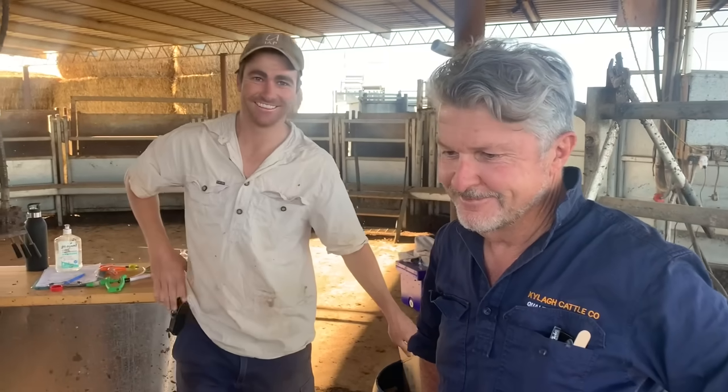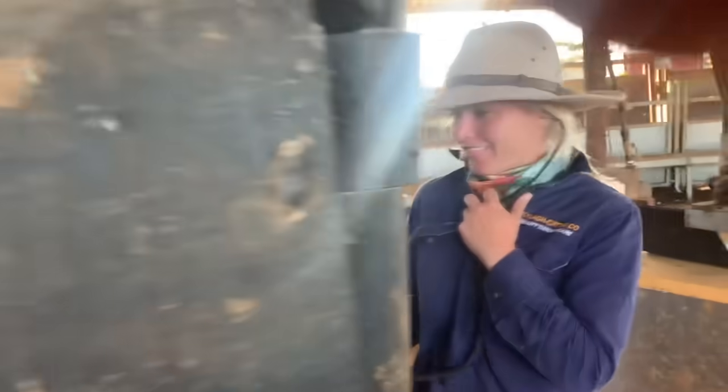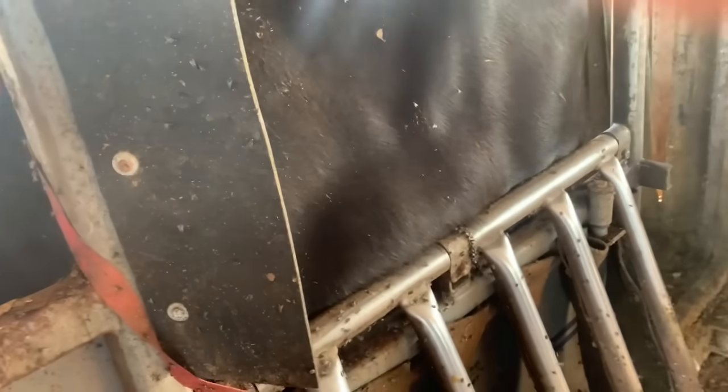Right here at Kyla. The whole family. The whole fam-damily. This girl here's got a big mass on her left side. We reckon that maybe in transport she suffered some trauma. That could be a hernia.